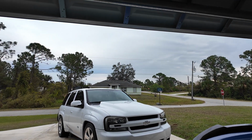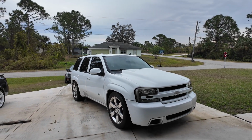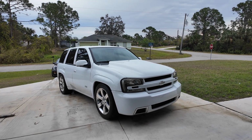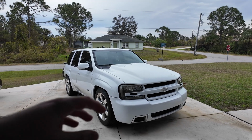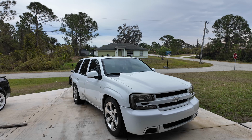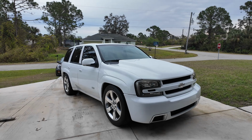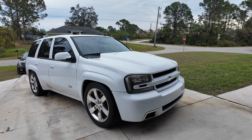But that brings us to the new grocery getter right here. I ended up picking up this 2007 Chevy Trailblazer SS in white, and it was such a good deal for what we got it for, and the thing is insanely clean for its age. Immediate thing to note is that it has a fiberglass cowl induction hood, which is a pretty rare piece, and it has blacked out headlight housings.